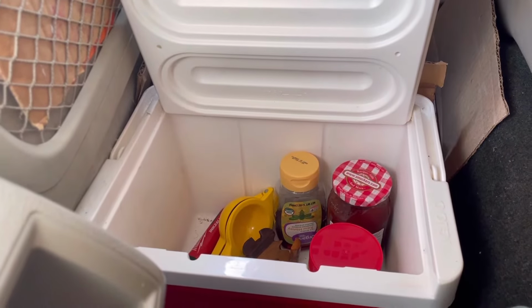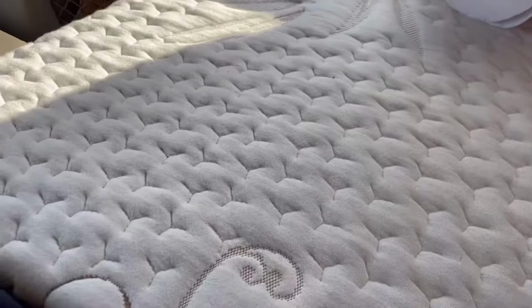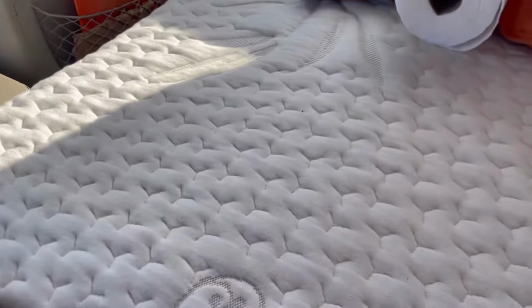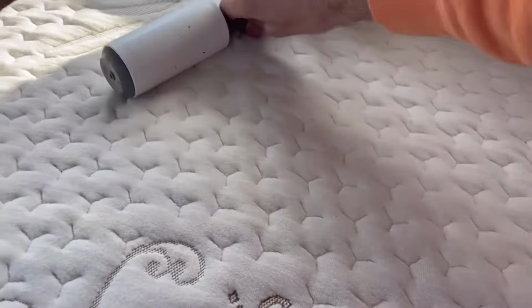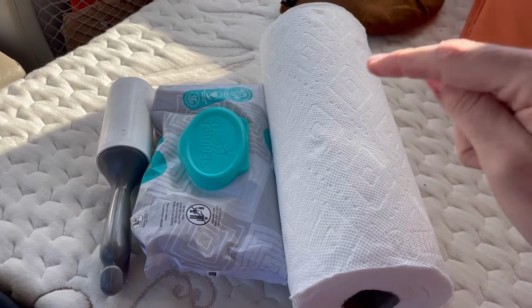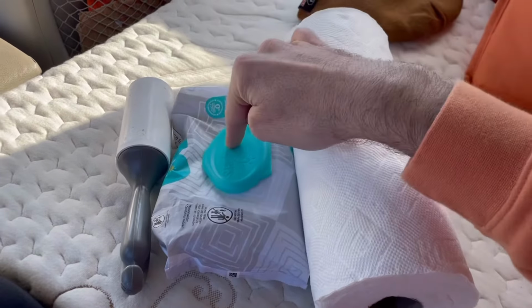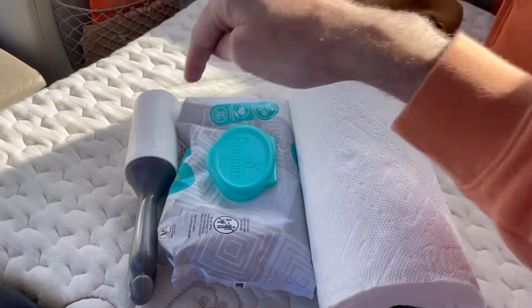I need to get some groceries. That's another video. Lint roller for any crumbs that make their way off the tray. You know, we just can't be having crumbs on our mattress, man. I mean, it looks pretty clean, but you know, let's just hit it to be extra, all right? Three cleaning tools you will never see me without. Paper towels, the baby wipes, and the lint roller.